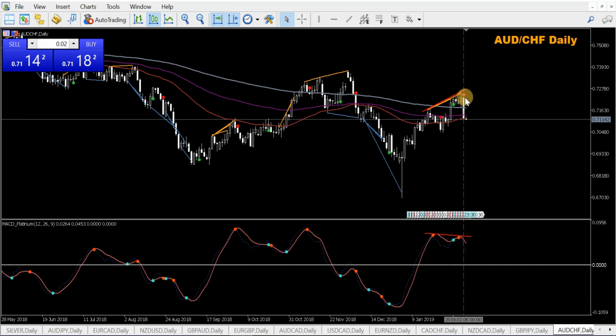Swissy sell. Could have taken that this morning. Not a bad setup. There's your divergence. Higher highs on price, and I guess it's just a lower high on MACD Platinum. Just gone through the 240 LMA, now starting to head down. There was big Aussie news yesterday that caused a bit of grief.